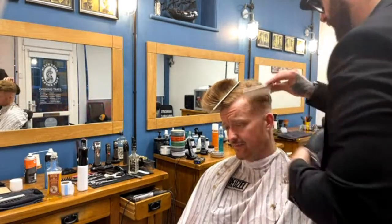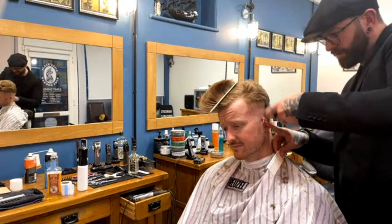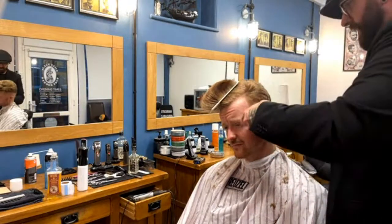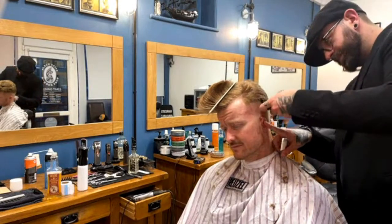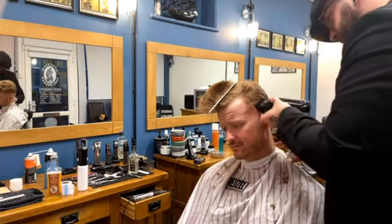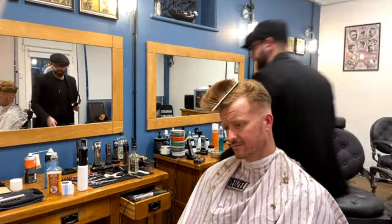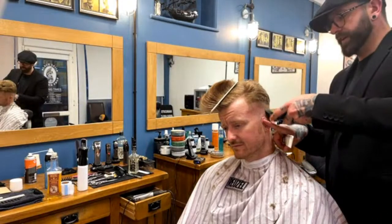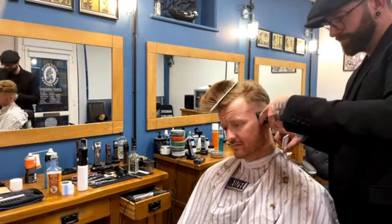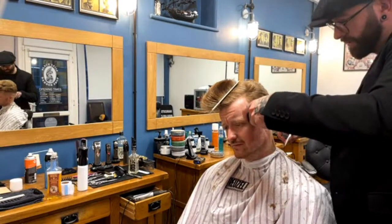So going to my 2.5, just through my baseline, going above it, just going to number two closed. My 1.5 guard, formally open. 1.5 guard closed.